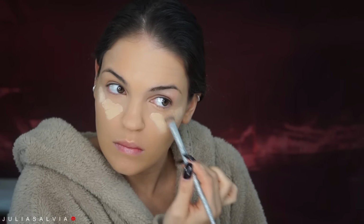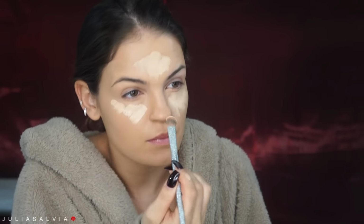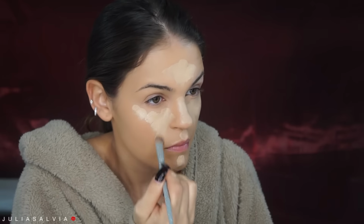I'm then using my favorite concealer to highlight my face. I was gonna say noggin, but I think this is your noggin. This is the Boo Boo Cover Up Concealer in the color medium. I'm just going to blend it out with a very dirty beauty blender.